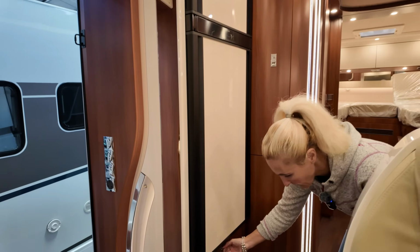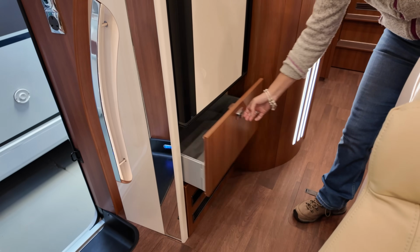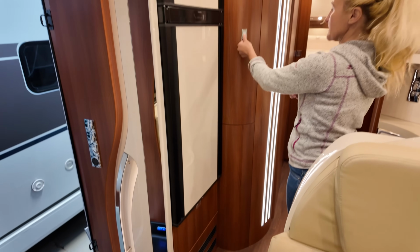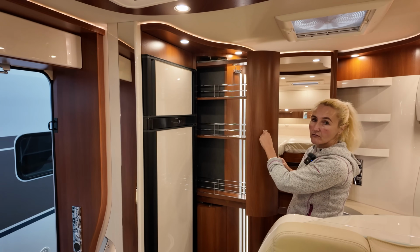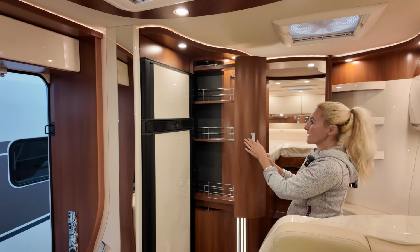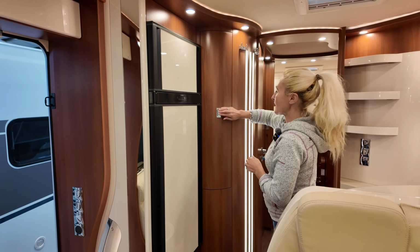And then under here, there's another slide out drawer space. And then coming along, we find this. Now this is quite nice. If I give that a push and pull this out, we have a rack space here for whatever you might choose to put in there. So nice slide out, and this wood finish is very, very nice, and it feels solid as well.